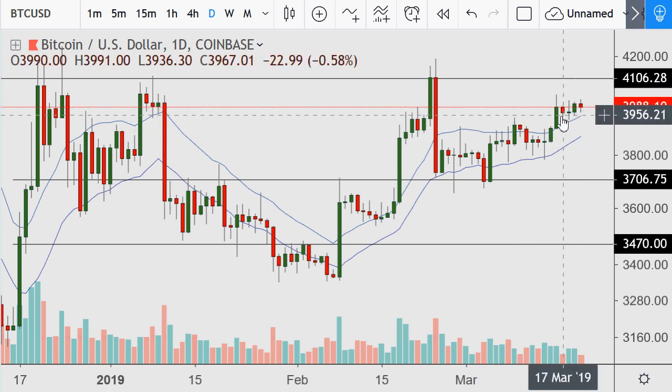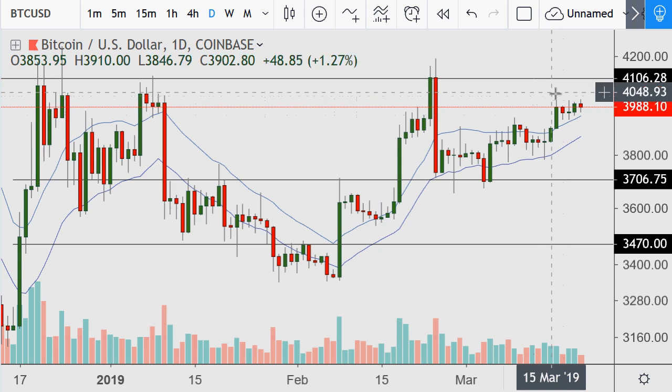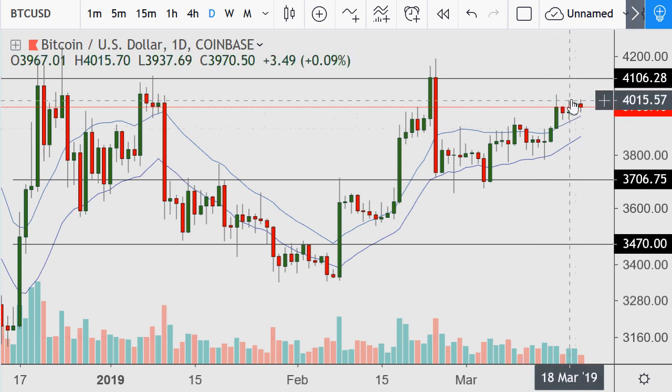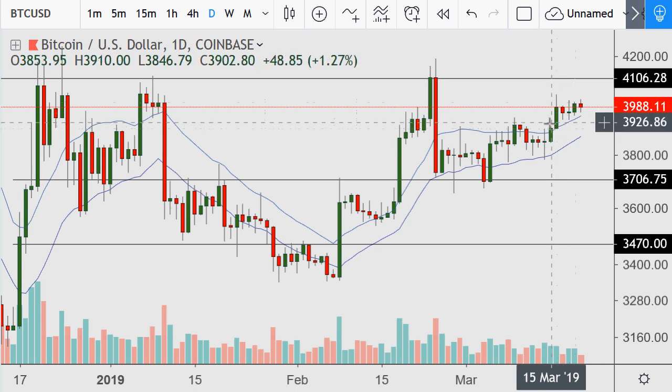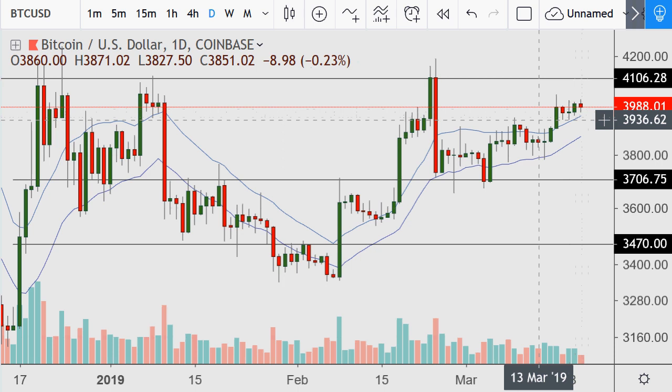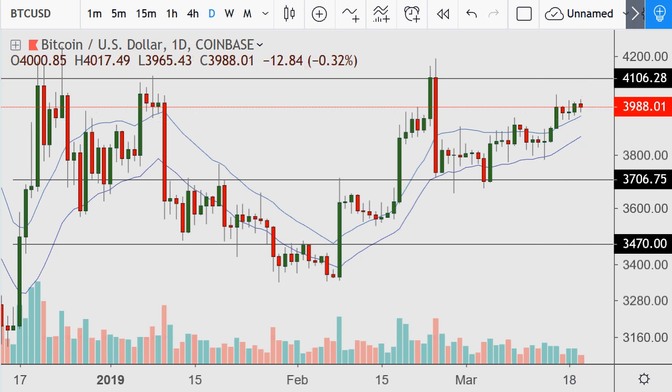Day number four of consolidating within the completion of the move on March the 16th. You can almost call it an ascending triangle, but it's holding and staying right now above this key area. So I'm liking its setup moving forward.